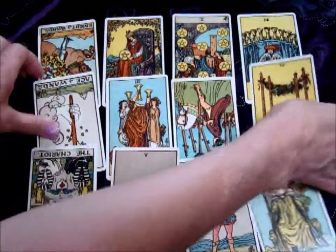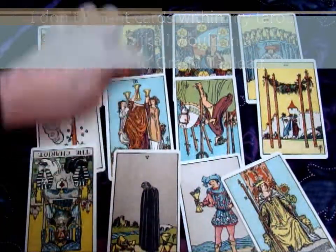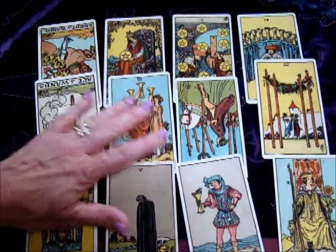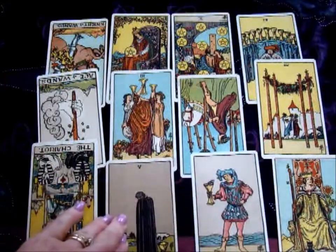I wouldn't do that. And the same thing here, I wouldn't mirror this to this, because this is a problem. It's in your problem column, and this is your advice. This is in the what to do. So you can, if you want, see how it works for you, but I find that I don't really cross columns that way. I would, however, say, if you did this, it may affect this.